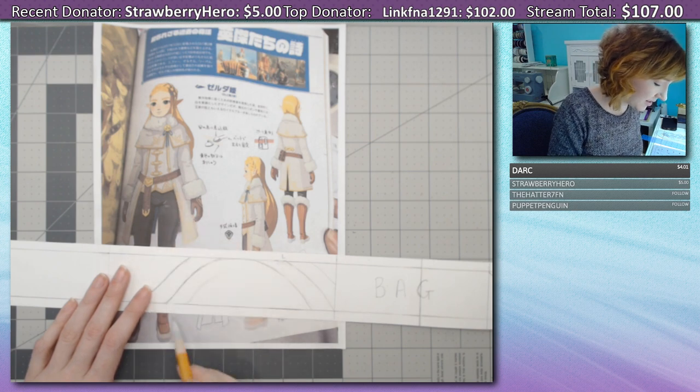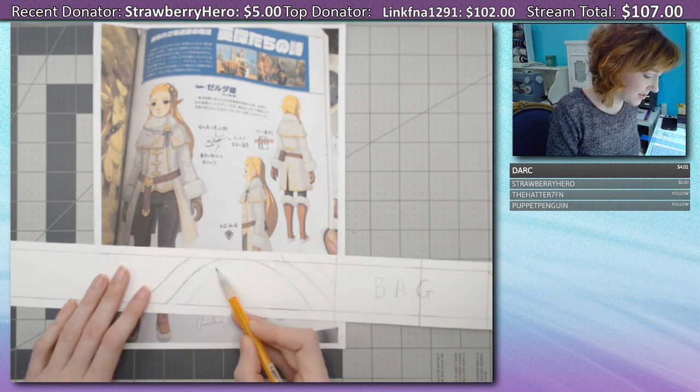So I think I need to reassess where these lines are hitting because I wanted the inside one to hit.